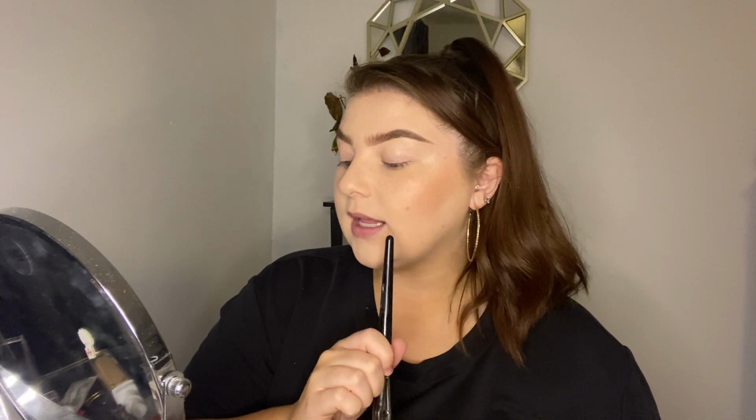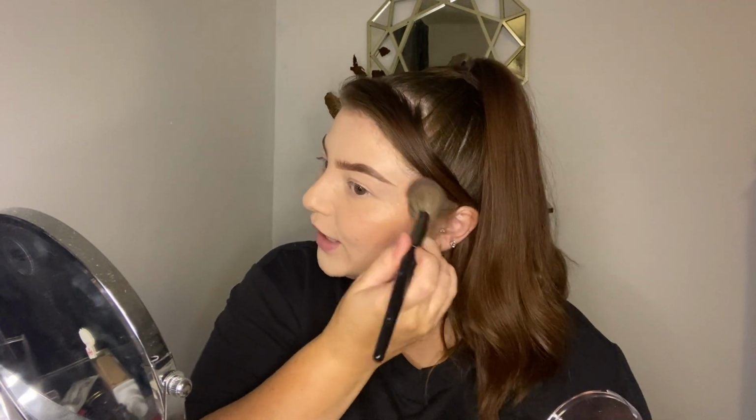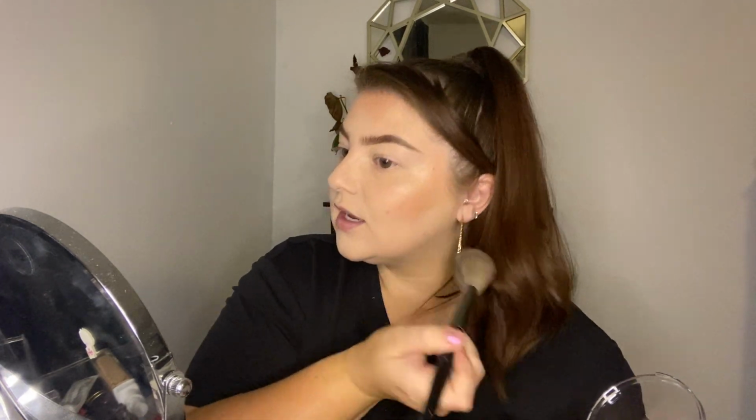Okay, so I actually like the shade of it, but again, I'm just not a fan of glitter when it comes to bronzers or anything like that, but I really like the color of it. I think it's really pretty. I'm just gonna build it up around my temples and then along my hairline. I think this is one of those things that if you were going to a concert or something, I don't know. Okay, since this is so shimmery, I am gonna dust it a little bit on my nose just to see what happens.